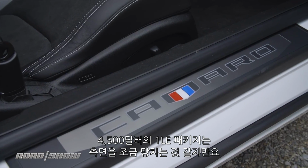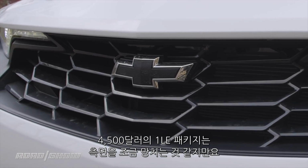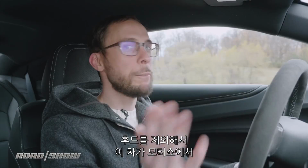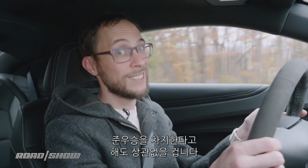The $4,500 1LE performance package takes things a little far on the style side, though. It adds a number of black elements around the car, including the hood, mirrors, and spoiler. If I could just skip the hood and not make the car look like a runner-up at a hot import night show, well, I'd prefer that.